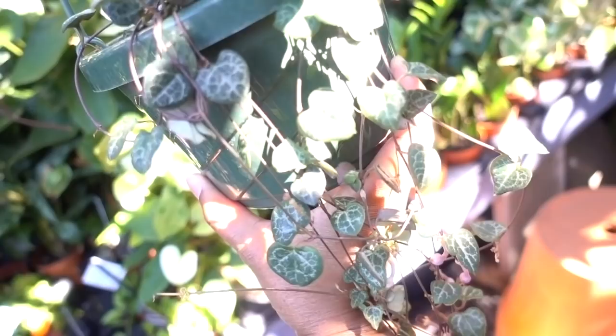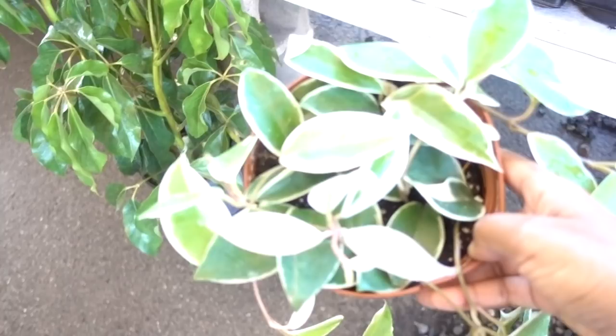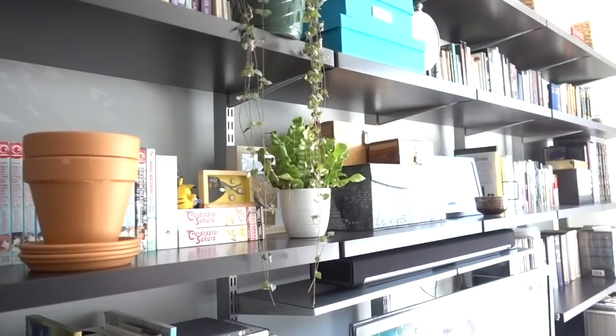Okay, I need the string of hearts. I need it right now. You guys, I might get one of these. I think this is Crimson Queen, and I think I really want one. Okay, they only have a few left, so I'm gonna get this Crimson Queen and this string of hearts. Okay, who's got too many plants? I have too many plants.